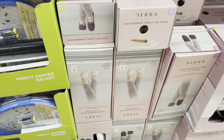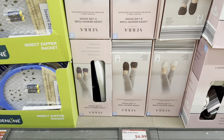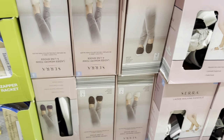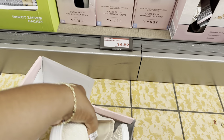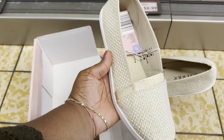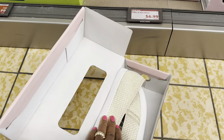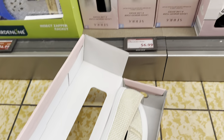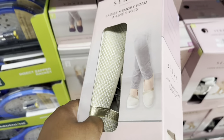And then this one, and then this one. Yes. Moving along to these ladies memory foam A-line shoes. They're $6.99. Gotta take a peek while the traffic is not as bad right now. Oh, yeah, these are cute. Pretty comfortable too. I don't think they have as much memory foam in these as the walking sandals, but they still feel really good. So I would say yes on these.